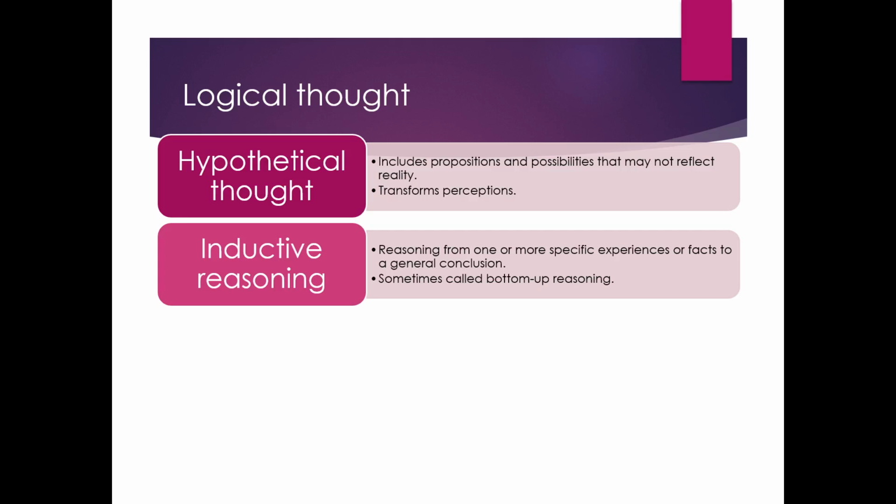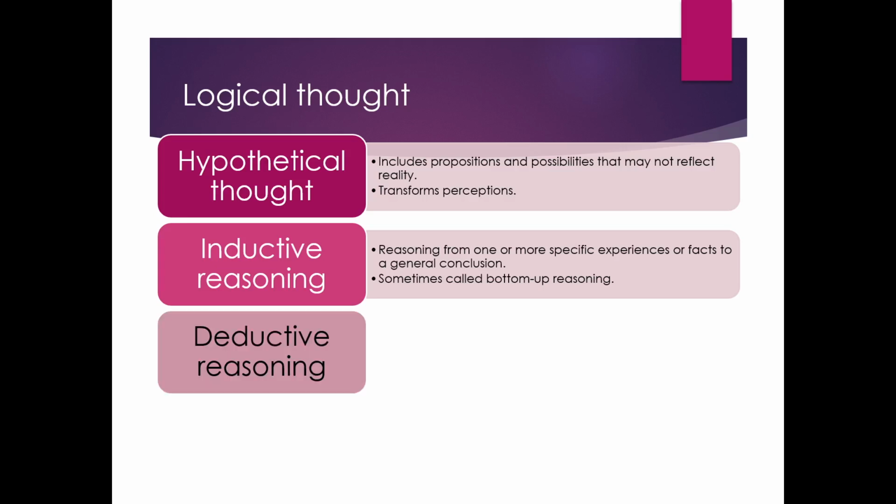Sometimes we call this bottom-up reasoning because you're using elements that exist or have existed. They might only exist in your memory at this point, but these are things that have happened in the world that you've observed or you've experienced, and you draw a conclusion based on these experiences or facts. That's called inductive reasoning, which is a type of bottom-up reasoning.